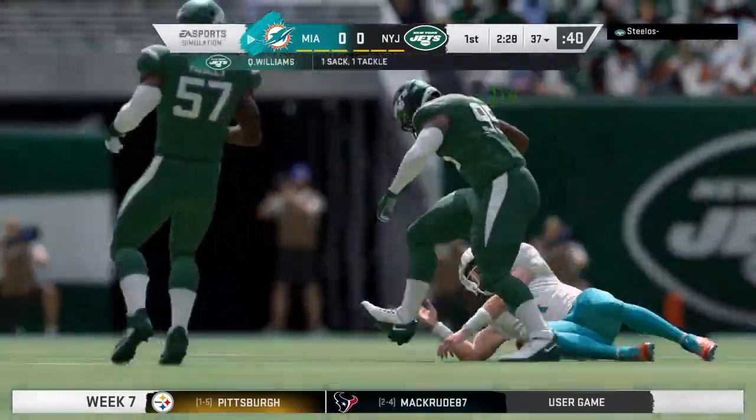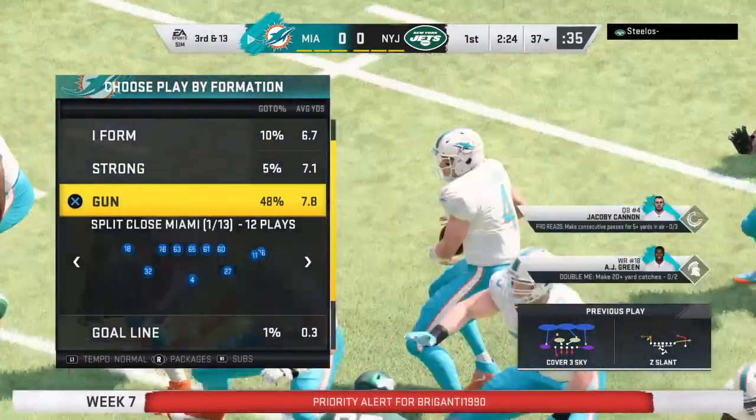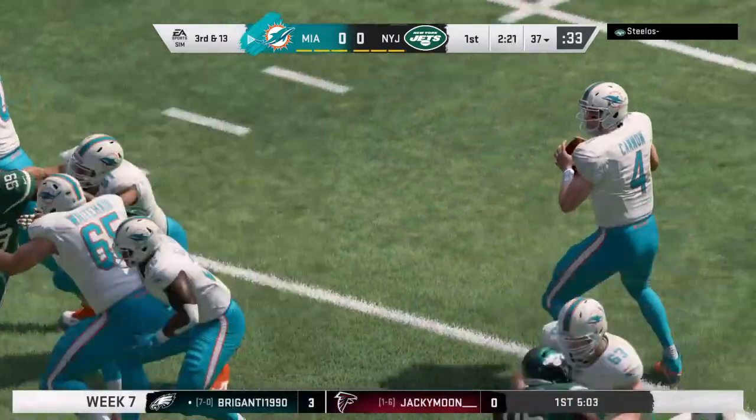They'll be taken down. The Jets get in there for the sack. Quinnen Williams. He's the one that got home and takes him down for a loss of 9.